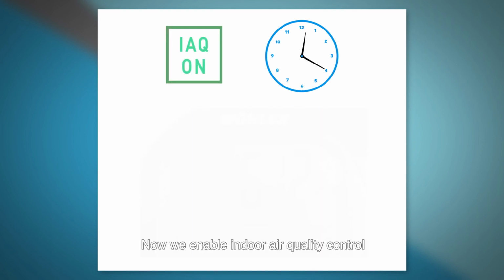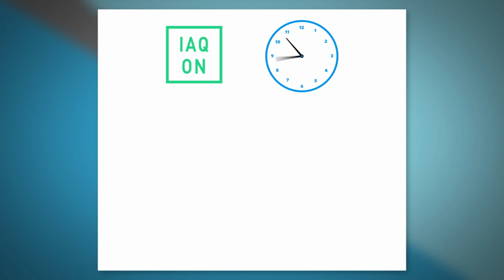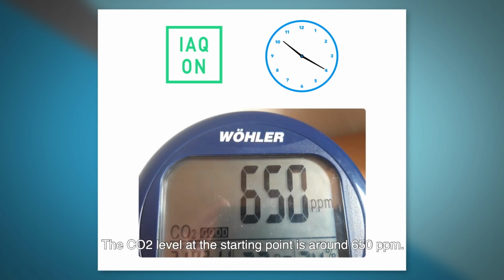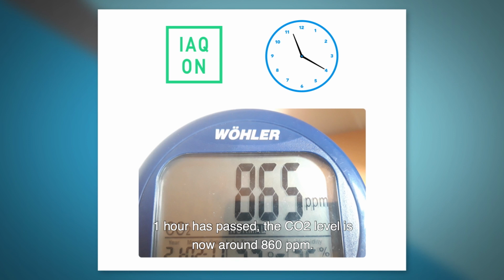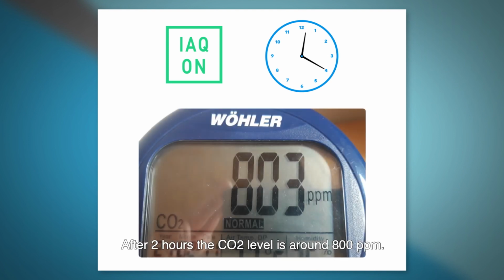Now we enable indoor air quality control and we measure the CO2 level over a period of 2 hours. The CO2 level at the starting point is around 650 parts per million. 1 hour has passed. The CO2 level is now around 860 parts per million. After 2 hours, the CO2 level is around 800 parts per million.